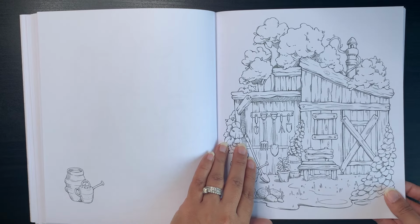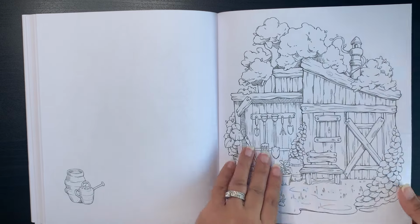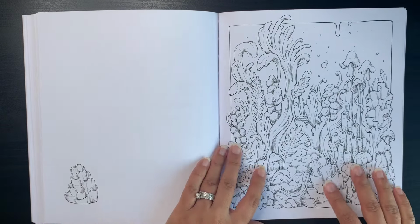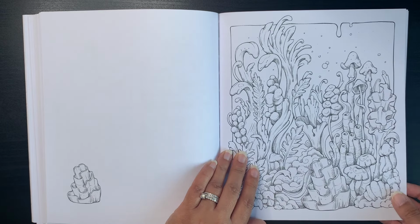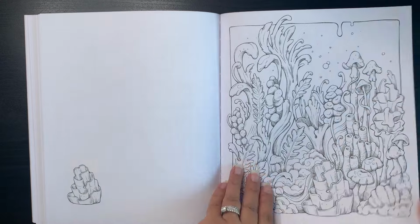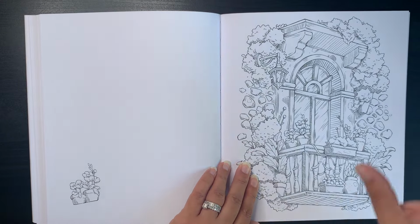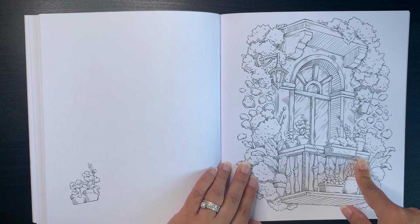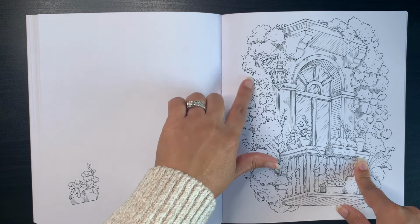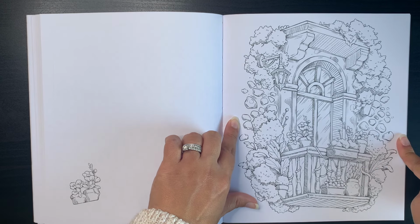Is this like a gardening shed maybe? Outside, nice. Another water theme. Love it. I really like this. Looking up at a window with the little teeny tiny balcony there. I really like this. And the hints of it being a wall, like a stone wall. I like this.